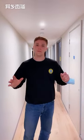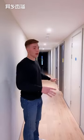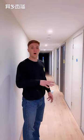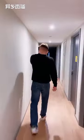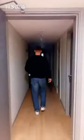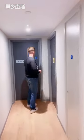Okay, so this is an ensuite flat. Unlike the studio, you'll have multiple ensuite rooms inside one flat with one shared kitchen to share between everyone inside the flat. We have ensuite flats with on average between 5 and 10 rooms in each flat, so you'll share with 5, 6, 7, 8, 9, or 10 people. Okay, so what we'll do is we'll start with the ensuite room.